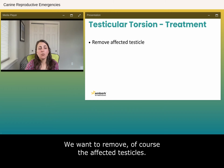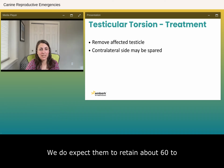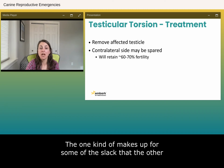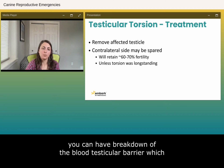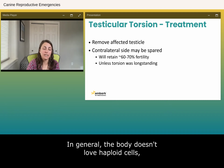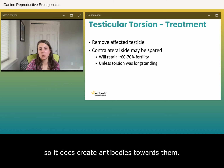So treatment, we want to remove, of course, the affected testicle. The contralateral side can be spared. We do expect them to retain about 60 to 70% of their fertility with just one. The one kind of makes up for some of the slack that the other one has lost, unless that torsion was longstanding. And then you can have breakdown of the blood testicular barrier, which can lead to the formation of anti-sperm antibodies. In general, the body doesn't love haploid cells, so it does create antibodies towards them.